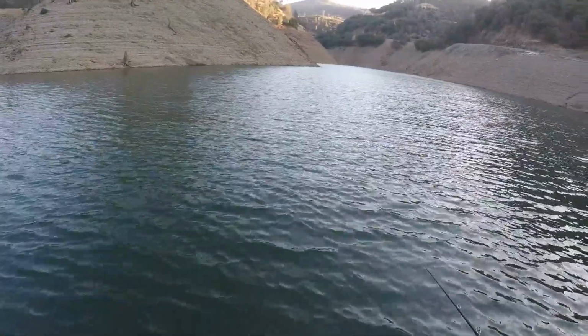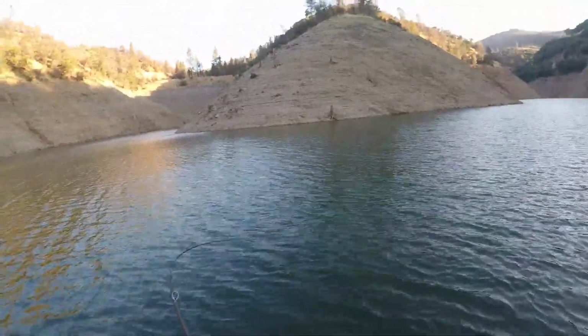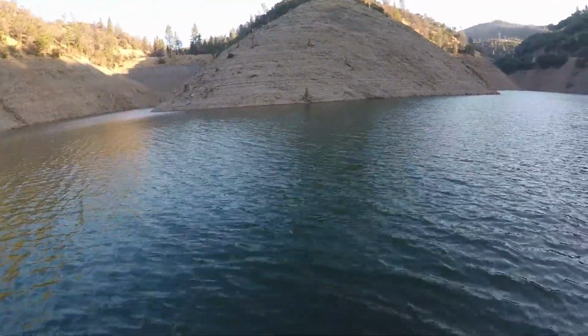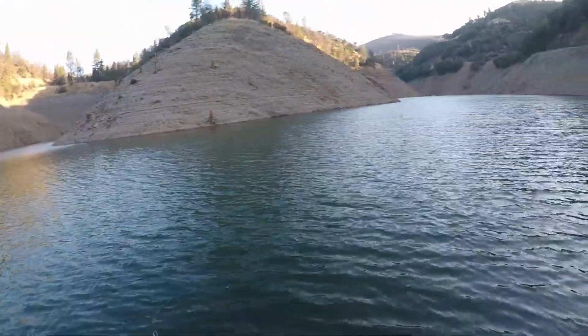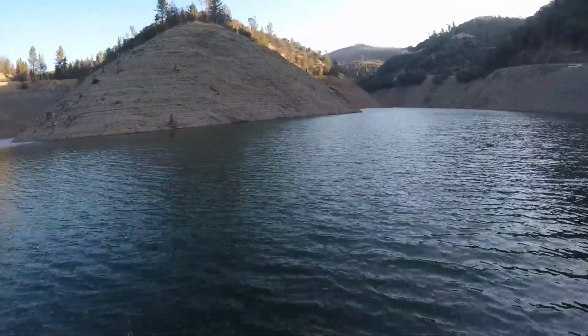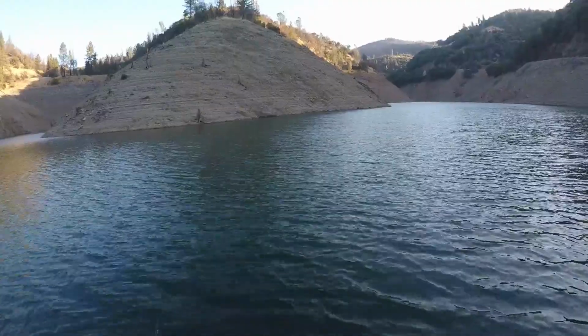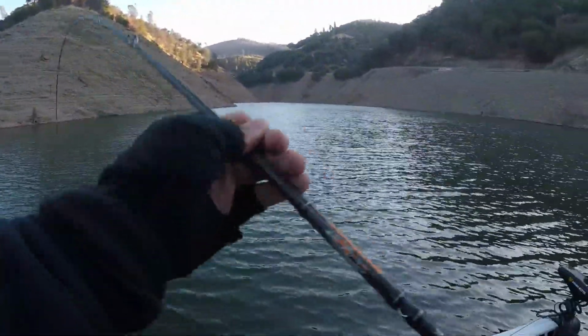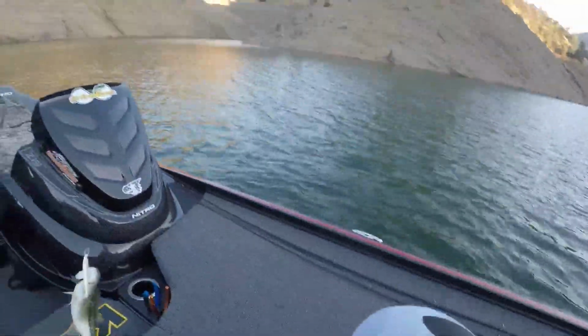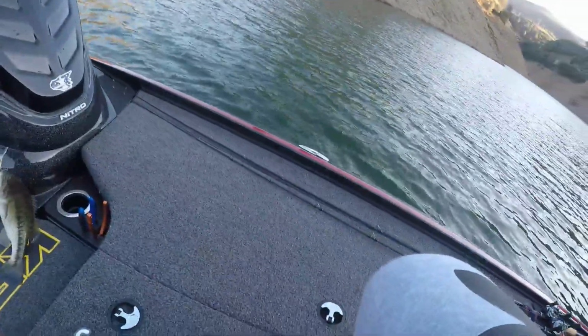These very well could be trout here. Oh, that's not a trout. Nice. Little guy. Jerkbait? Yep. There you go. First fish of the day on the jerkbait. He got all the hooks.